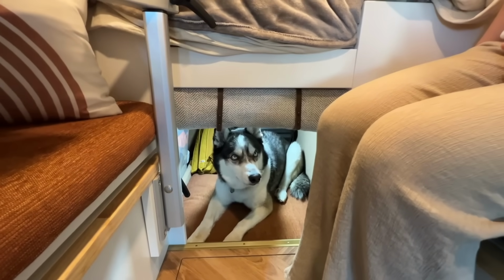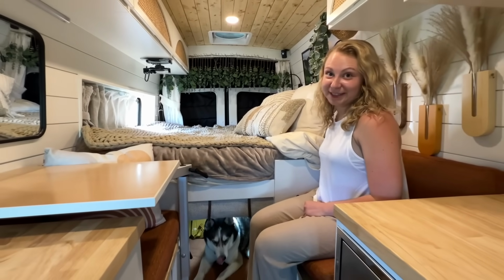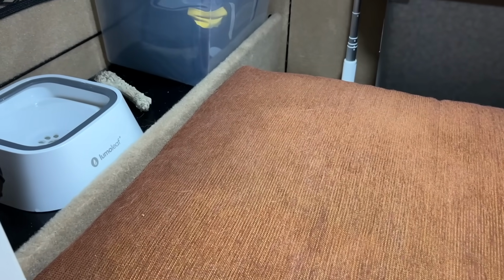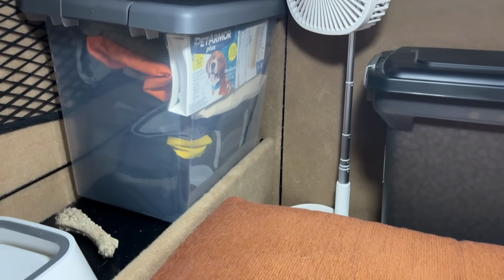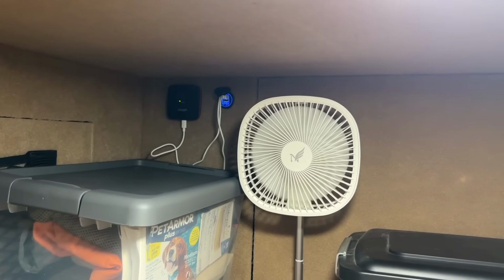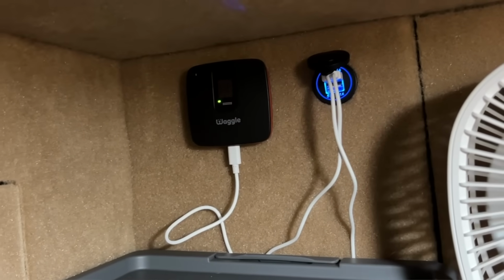She has her own dog den, which she absolutely loves most of the time. She also has a no spill water bowl magnetized to the ground in there. That's also where I keep her Waggle pet monitor that's constantly connected to a USB port so I can always monitor the temperature from my phone.